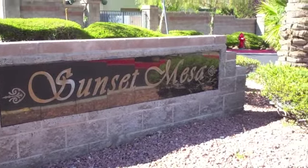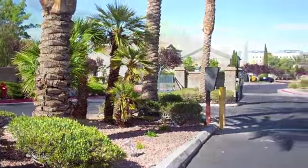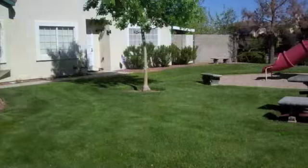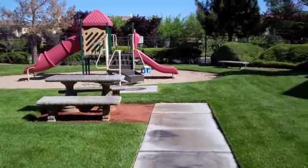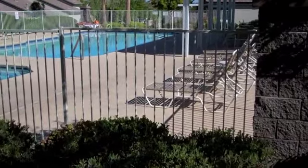This property is located in Sunset Mesa, a gated community in The Crossing in Summerlin. The community features beautifully manicured streets, a community park, and a pool and spa which can be enjoyed by all residents.